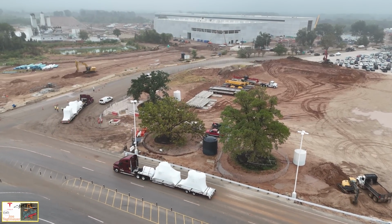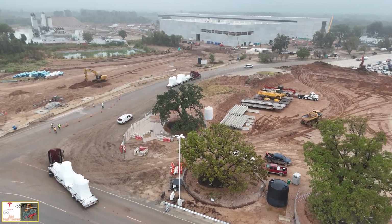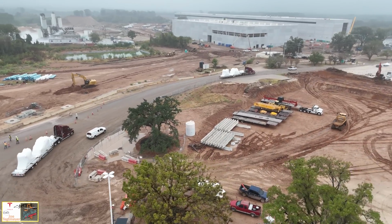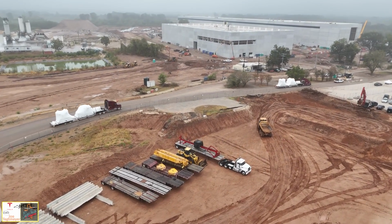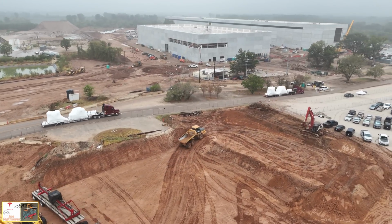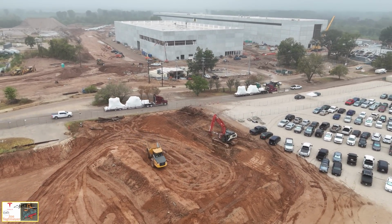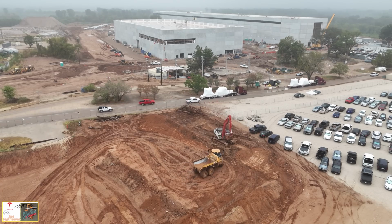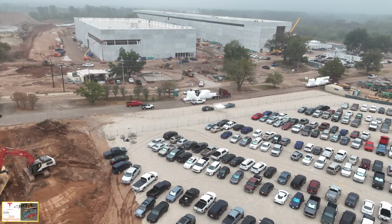Here are the 3 trees that were transplanted away from where the old house used to be, and that is coming up here on the right-hand side of the screen. We can also see that there's more earthwork going on here. The rest of the vegetation has been removed as well, and it looks like they may be starting to do excavation of dirt here to start lowering this grade or making the grade overall level with where the parked cars are.